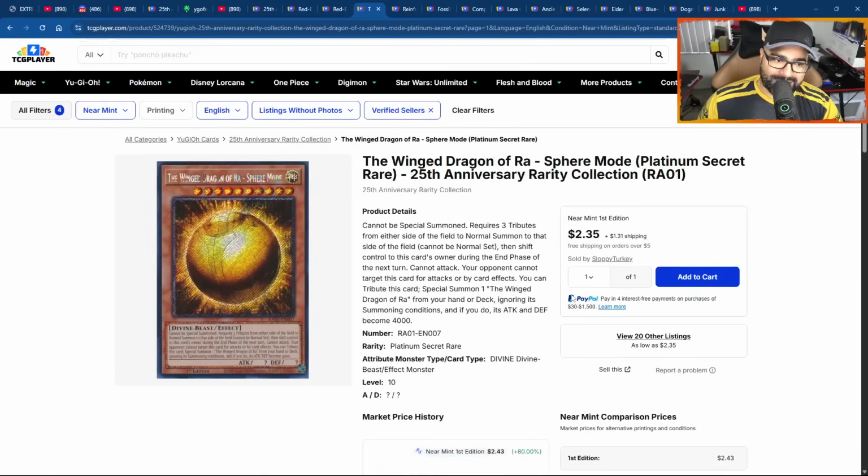We told you, man. We talked about the quarter century being just a great deal. The platinum secret rare could easily 2x from these current prices. So if this is the rarity you want, or you want exposure maybe as an investment, there you go.